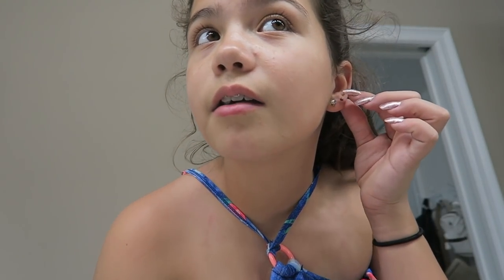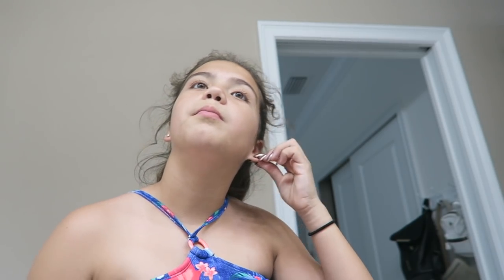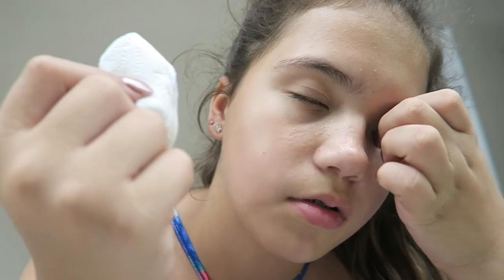Time to do this. So this is the purple marker that they had on my ear. As you may tell, my face looks like I'm not having a fun time because I'm not. You can't tell I don't feel good right now. I had to do the back. I don't know if I did it correctly. My mom's gonna have to do it to me. I'm done. Oh my god.